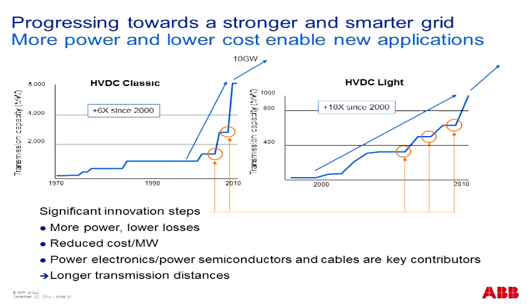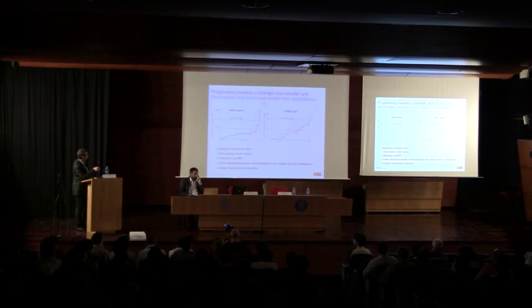And now we are working with the next generation, and that will be 1100 kilovolt HVDC, and then we could transmit 10 gigawatts of power. So it's a quite amazing development here. And the same thing for HVDC light. I said it started here with 3 megawatts, and now we are up to 1 gigawatt approximately. So we have been able to increase the current and to increase the voltage level.